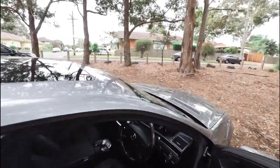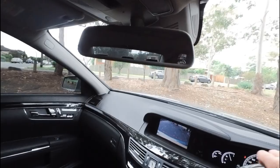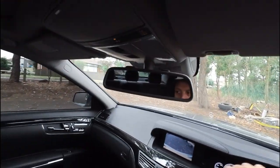Righto, righto. Time to get in the car. Get rid of the thing that tells me that there's a service due. Oh, got my reversing camera. By the way, I am not illegally recording because I have the video camera attached to my head.